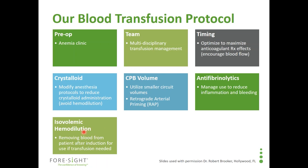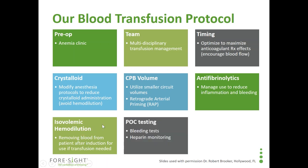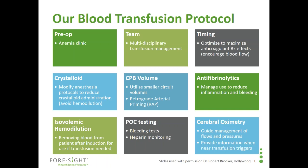So ideally, you keep this blood, which is whole blood, isolated from the bypass pump, so the platelets and everything in there work optimally, and give it back after the surgery is completed. And then we employ point-of-care testing in the operating room to run TAGs, and we do heparin monitoring to help us tailor our heparin dosing and make sure we're adequately reversed.